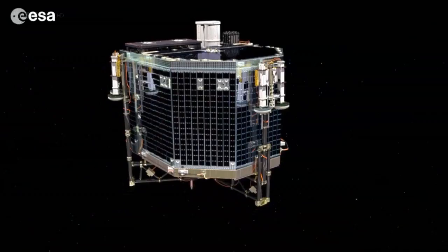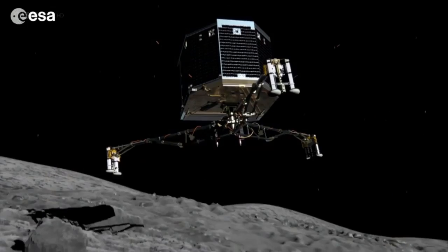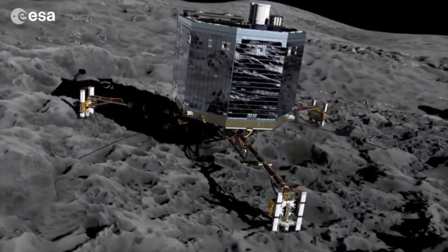Just pulled by the comet's gravity? Right. It's pulled by the gravity of the comet. There's no active system to slow down the lander. And then it lands, it anchors itself. It has 2 harpoons underneath, and they will be fired onto the surface, hoping to hook it there. And so the lander will do its thing, it will send back information, but the mission goes on even after the landing. What happens next?